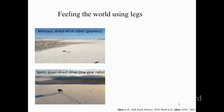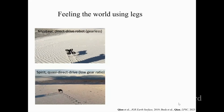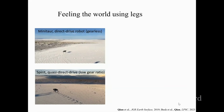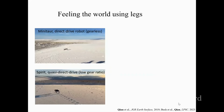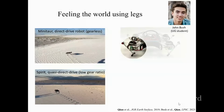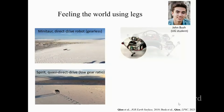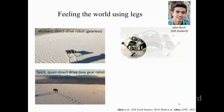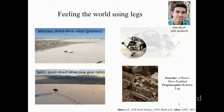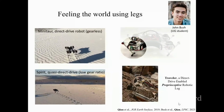So that's the starting point when we start to explore the possibility of using robots as sensors. But since our goal is not only to detect contact, but to precisely characterize the mechanics of the regoliths and use them as instrumentation, we did not immediately start from these two amazing quadrupedal robots, Minotaur and Spirit, which have very low gear ratio actuators. Instead, we started with one leg out of the Minotaur robot. This is work by my amazing undergrad student, John Bush, when he started his freshman year with me. John built a single leg mounted on a static stand using direct drive actuators that have very high force transparency. And he named it after the well-loved USC mascot, Traveler.